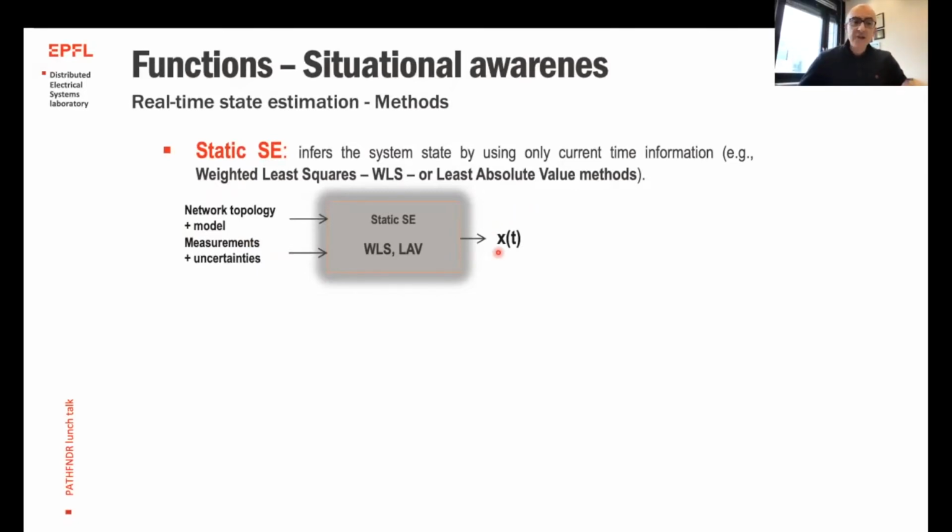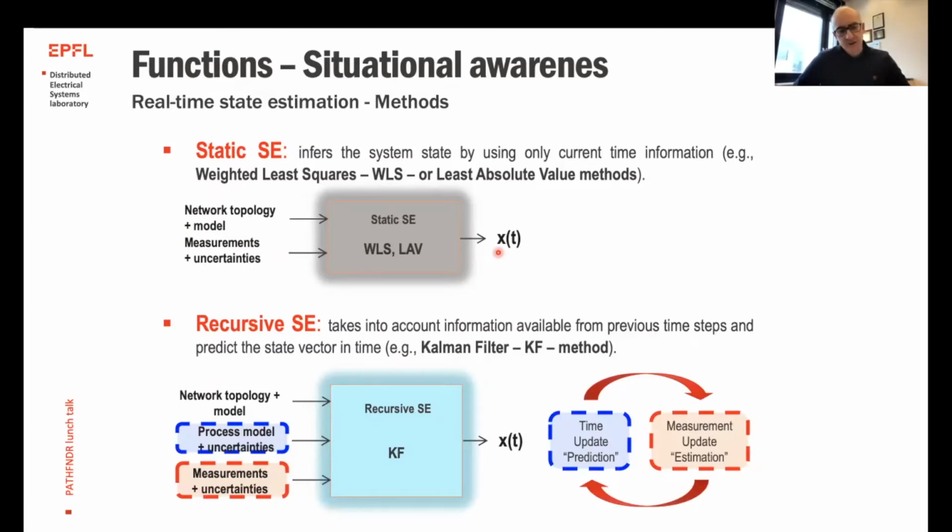We also have other algorithms that can be used in our state estimation process, which are essentially recursive state estimators like Kalman filters. You know, the Kalman filter has the advantage of using what we call a process model, which is an early time forecast of the evolution of your system state. And we have developed quite interesting techniques to make this process model accurate and exact.